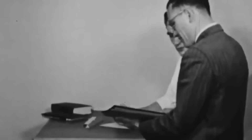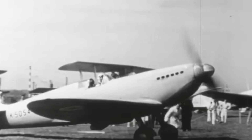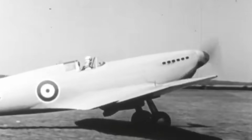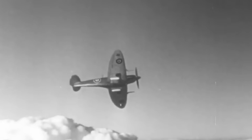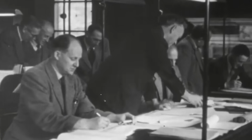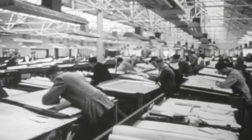Mitchell's quest to create a top-notch fighter interceptor initially stumbled with the Supermarine Type 224. Powered by a steam-cooled Rolls-Royce Goshawk engine, it limped to a top speed of just 230 miles per hour, well below the Air Ministry's modest requirement of 250 miles per hour for an all-metal four-gun fighter. Dubbed Spitfire by the managing director of Vickers Supermarine, this initial failure set the stage for Mitchell's relentless pursuit of excellence.